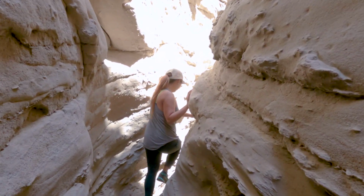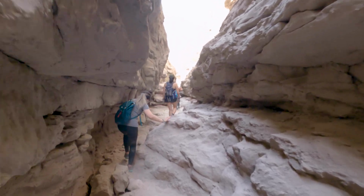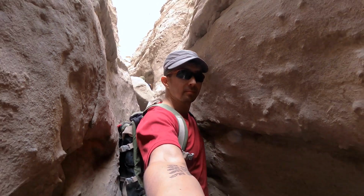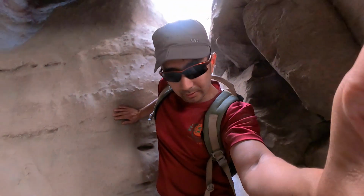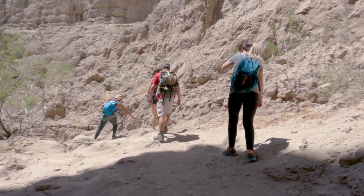Even though the slot canyons here aren't smooth like the epic ones at places like Antelope Canyon, they're still really beautiful. Even though this is a fairly short hiking trail, something about these canyons just makes it seem like it goes on forever. With the summer heat coming, I don't know if we're going to be heading back to Mecca anytime soon, but I would love to do this hike again and climb the ropes.